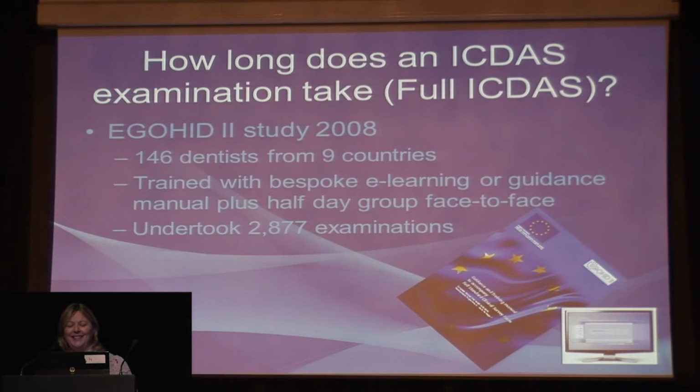So, in 2008, I was fortunate to be involved in the EGOHID survey. And this was a study, it's the European Global Oral Health Indicators Development Project. And it was massive. The entire study involved something like 19 different countries from Europe. But the clinical aspect involving ICDAS and other measures of oral health involved dentists from 9 different countries and 146 dentists. Now, because there are some practical issues to training so many people from many different countries, we used 2 different ways of training. And so I produced with my team some paper-based guidance and an electronic e-learning package to help train the dentists.